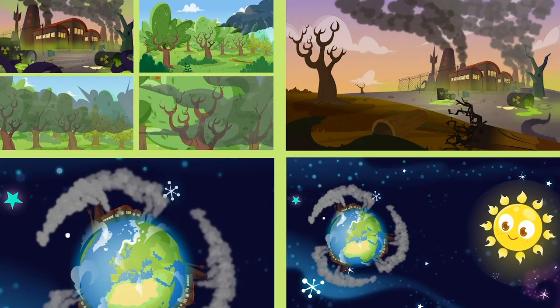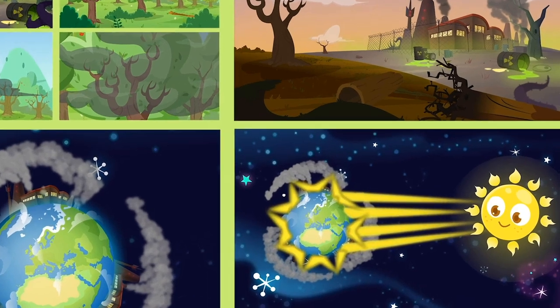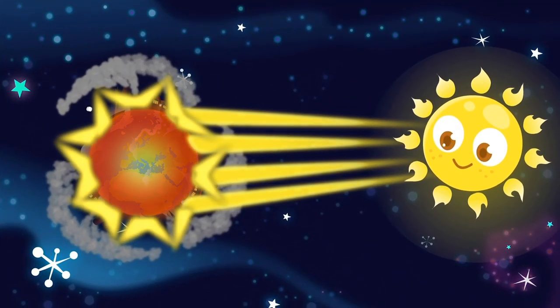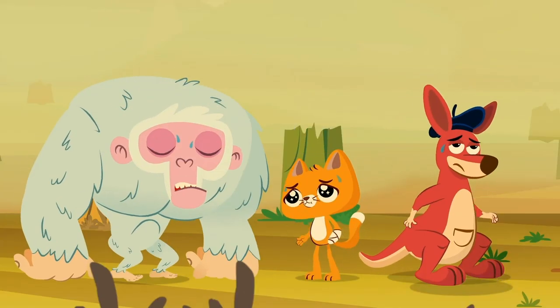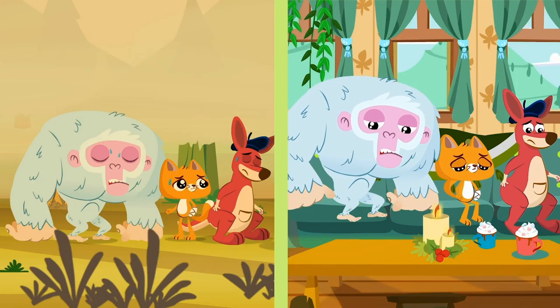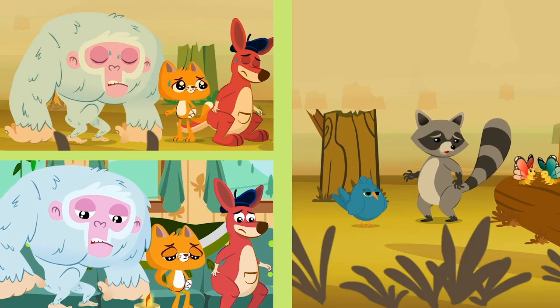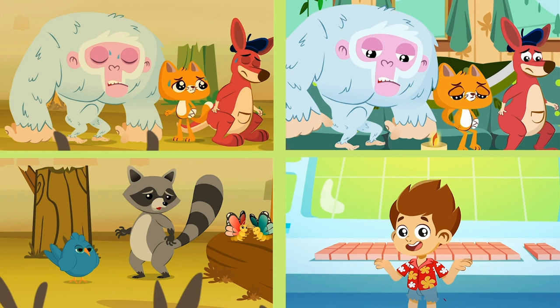If there are no trees to keep the clouds of pollution in check, the sunbeams can't bounce back into space and are trapped on Earth. This is why the temperature is going up uncontrollably. Pollution makes us sick. Many living creatures also lose their homes when trees disappear. But it's not too late.